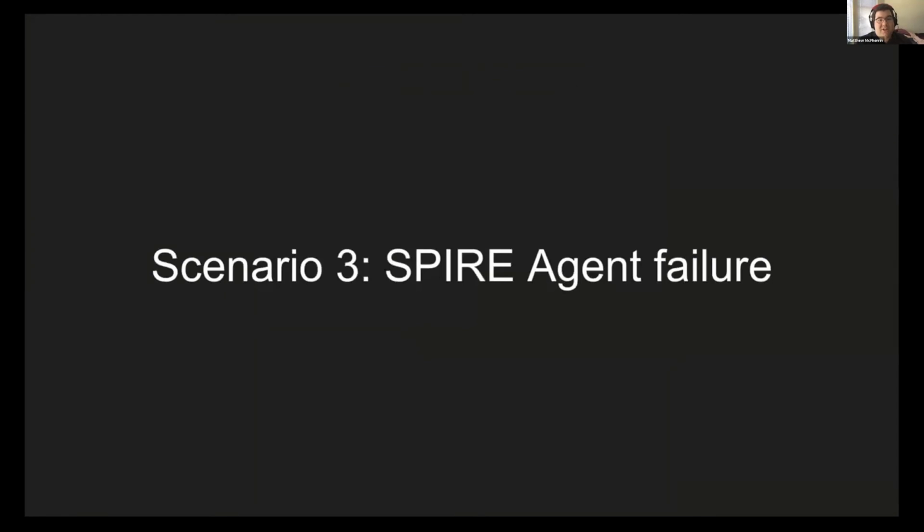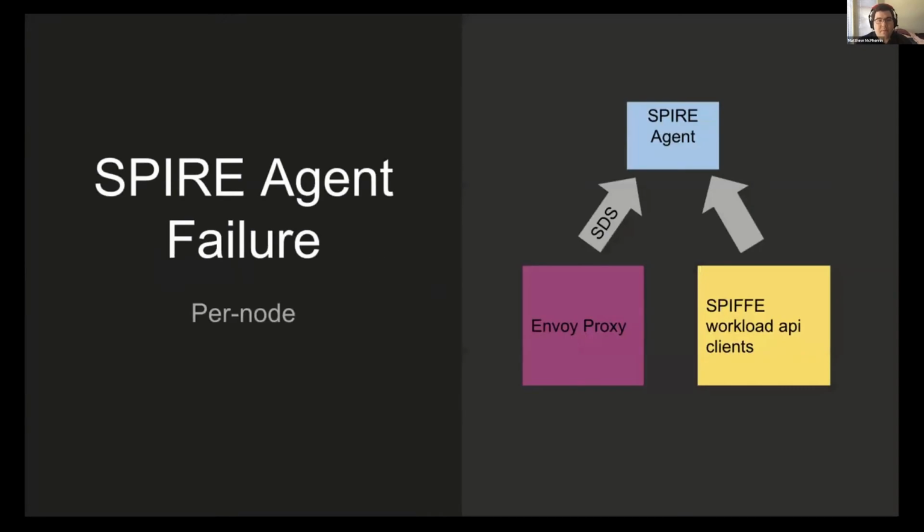The third situation is when the Spire agent itself fails. On a single node, we don't care too much about that because all of our workloads tend to be redundant. But we should make sure that they work. There are cases where maybe a database, some data store is primarily on one host, and if it failed and lost all its connections, it would have to restart. So we want to test that case too.